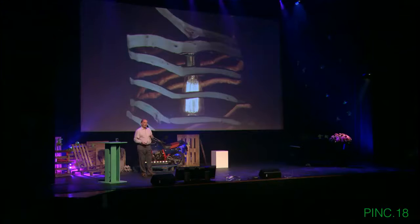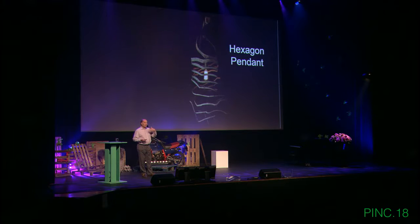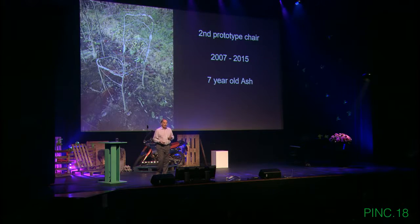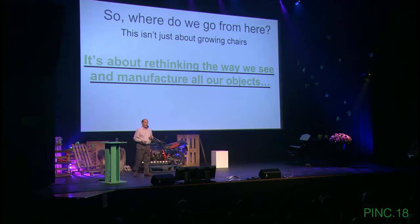I mentioned this rather nice object before, the Nelson. There it is again. And we have various forms of lampshades that can be worked carefully. A hexagon pendant. We've also got a square pendant. These are standard products, seasoned and hand finished in spring. That's an ash chair that we produced.